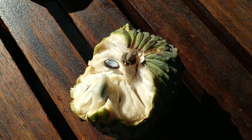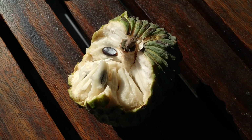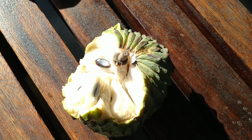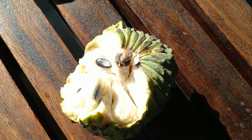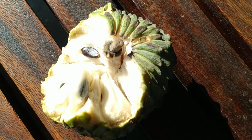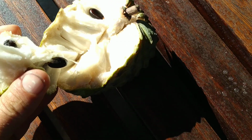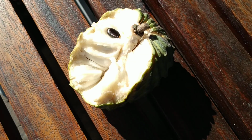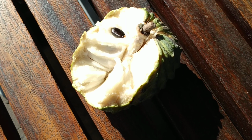Well, this could be the sugar apple flavor, but I'm not 100% sure. I would say this is something like a chirimoya, or chirimoya with a bit of sugar apple flavor. It seems like it's not 100% ripe. I could have left it for a couple more hours, not till tomorrow. Tomorrow it would have been past its prime. But maybe it would have been best by tonight.